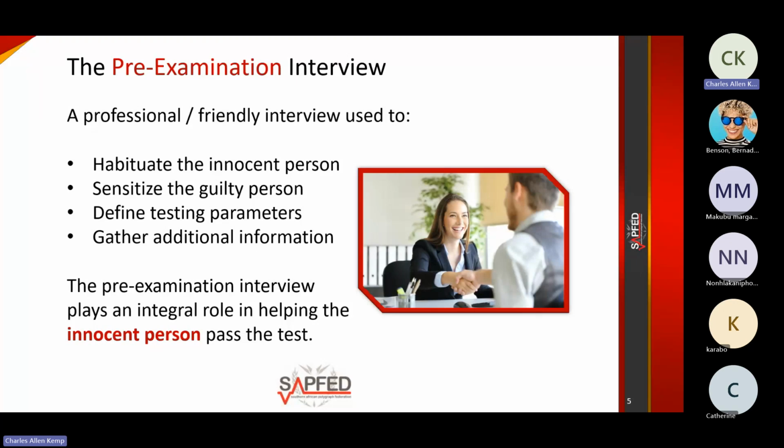But we also use this pre-examination interview to gather information from the security officers in this example, or whoever the staff members may be, to provide us the information needed to see where risk is located, what might be the weak points that the risk management team will need to address, and it allows them the opportunity to proactively look for criminal activity before it occurs.